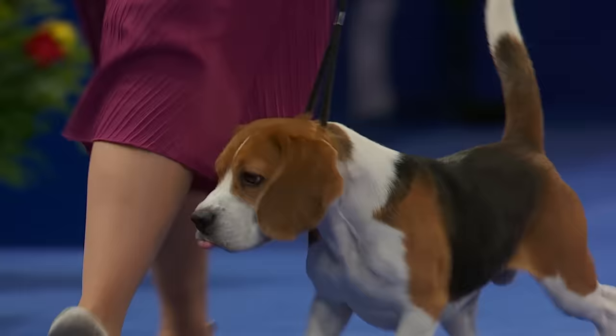Afghan in front of the numbers over there. The Azawakh behind. Pharaoh. Whippet, Borzoi. And Mrs. Buell is picking her preliminary. Basenji. Blue Tick. Otterhound. PBGV.